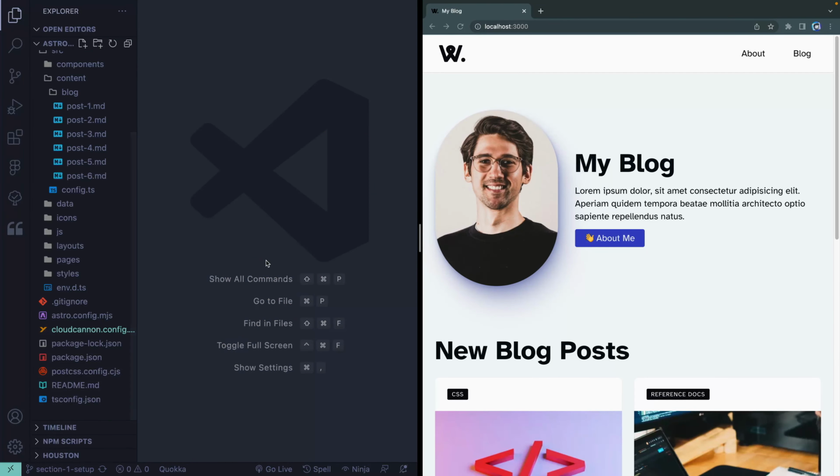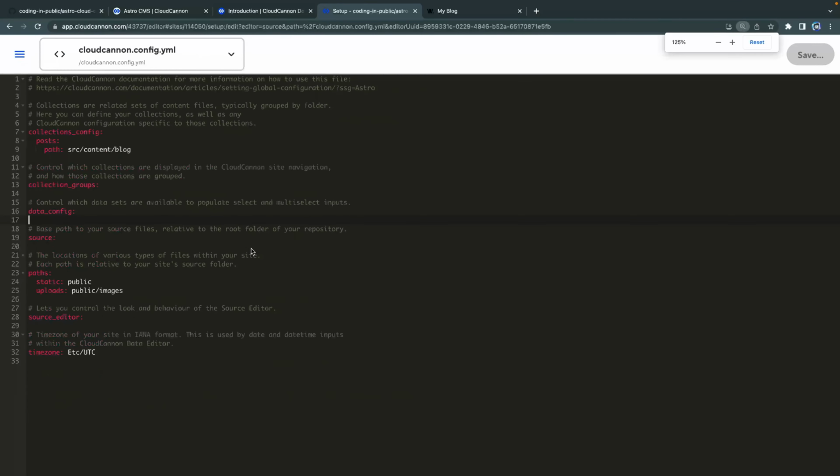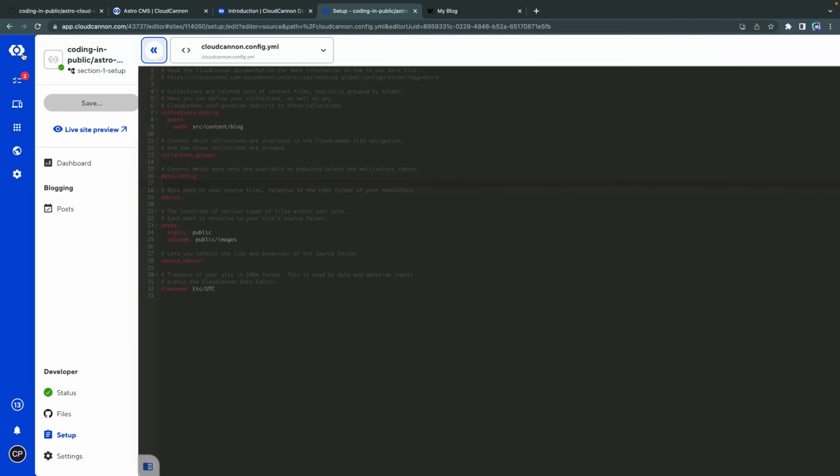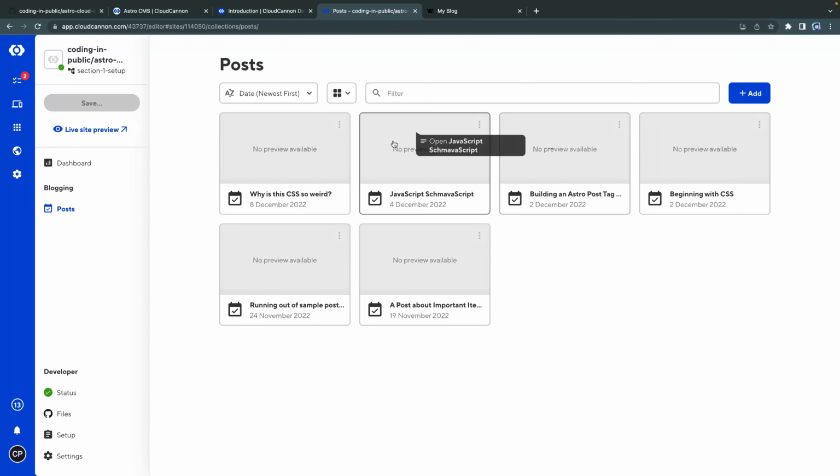Now, here's the magic. We've done no setup, right? We basically just published the blog, but if I come back over this way, maybe I should zoom back out as well, and I come in here. Now I've got this sidebar that says posts, and right like that, all these posts are available for me.